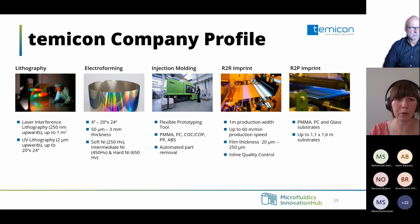This slide shows our normal process chain. We normally start with design. Our customer gives something to us, or we do it on our own, in some cases, like the optical applications. And if we have the design, we start with the lithography processes.